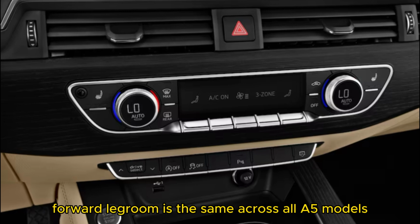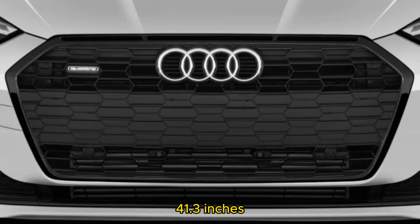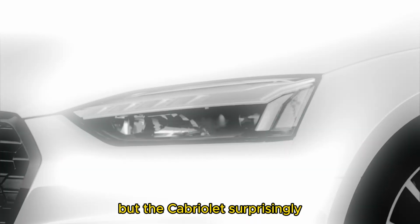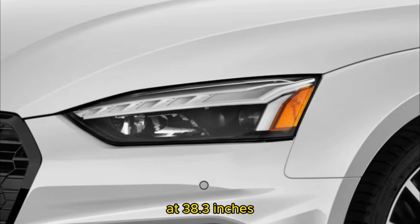Forward legroom is the same across all A5 models, 41.3 inches, but the Sportback has the most rear legroom with 35.1 inches. It also has the most rear headroom, but the cabriolet surprisingly has the most front headroom, with the top up, of course, at 38.3 inches.